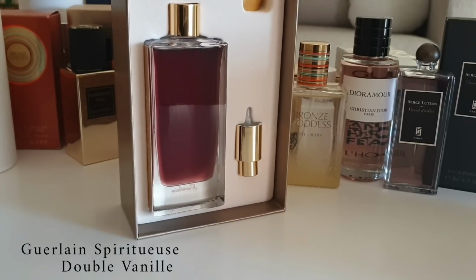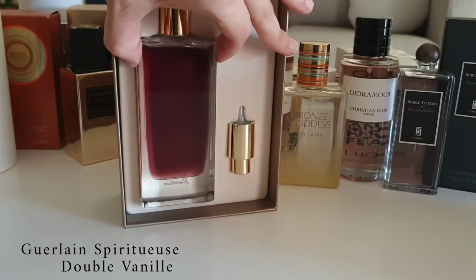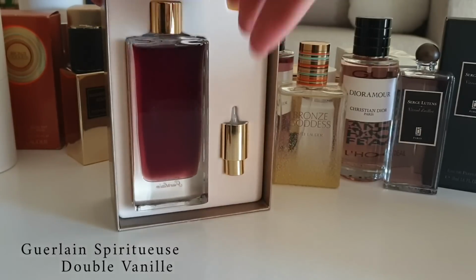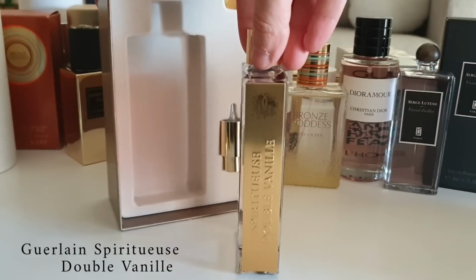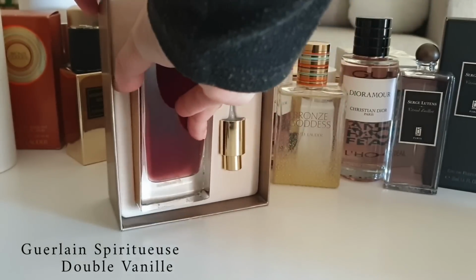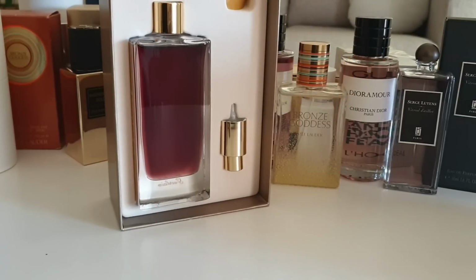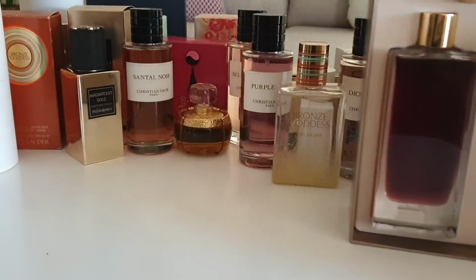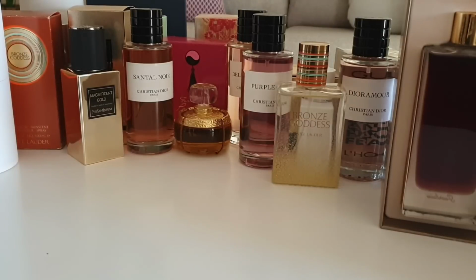Guys, if you have not tried this scent, I know it's kind of hard to come by this one now, but if you can get a sample or a decant from somewhere, try it. Try it if you love vanilla and try it if you love boozy fragrances. Oh my gosh, this is the best boozy fragrance out there. So yeah, as I said, that was a backup because I already have two backups of those ones, but it's my favorite. I love it so much.